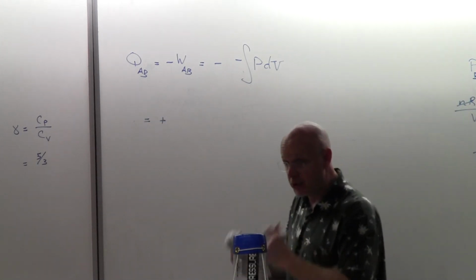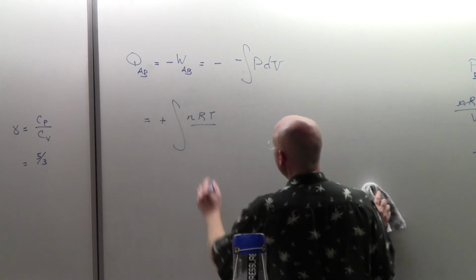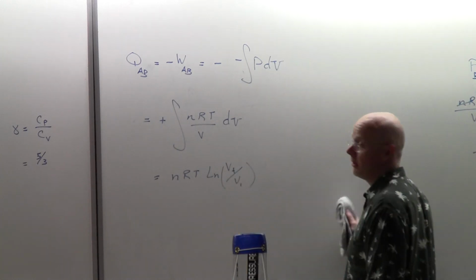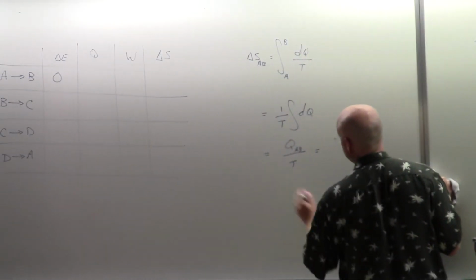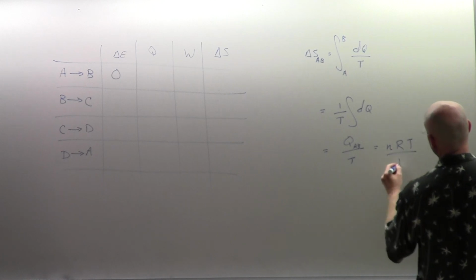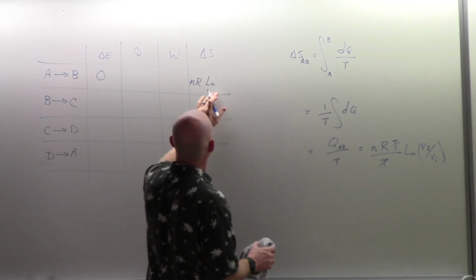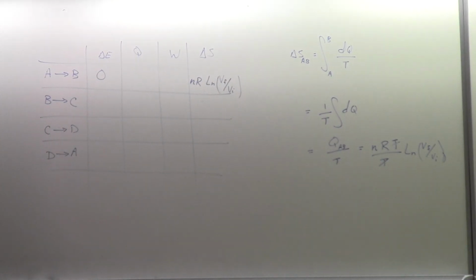That kind of makes sense. We were putting heat into it here. And the pressure would be nRT over V dV. And so I will get an nRT natural log of final volume over initial volume. So if I now come over here and add that into here, and I should have just left this as a T, because I'm going to have an nR, the T over the T is going to cancel off. And so what I end up with is an n, an R, and the natural log of the ratios of the volumes between them.